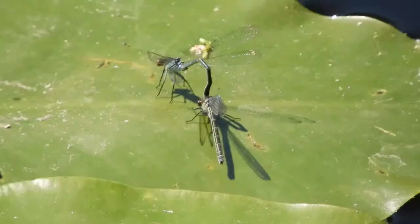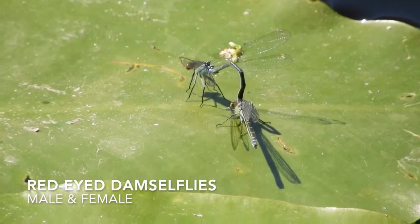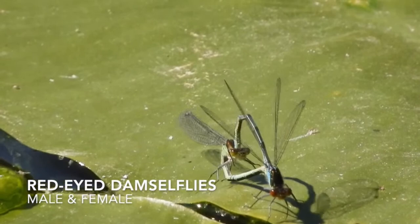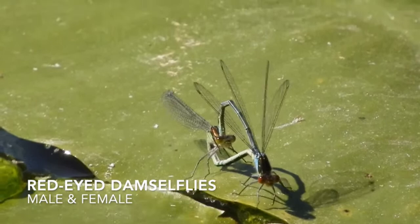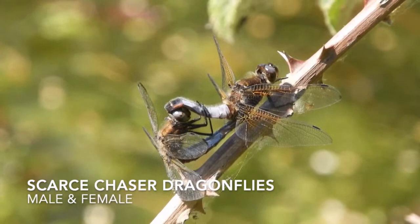Dragonflies and damselflies display fascinating behaviors. One of the most interesting things to watch is how they mate. The male clasps the female behind her head, as you can see here. To do this, he uses specialized claspers at the end of his abdomen. Then, the female bends her body round to meet his reproductive organs, and together they form the shape of a ring. This is known as a mating wheel.